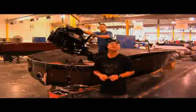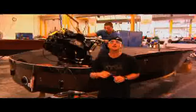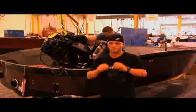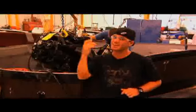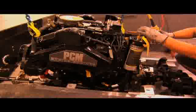Here we are getting the engine mounted. In fact, it has to be super precise. It has to be within 1/3000th of an inch. This tiny little piece of metal here can fit in between there, but Kevin says that he doesn't even allow this piece of metal in there. That's how precise they are.